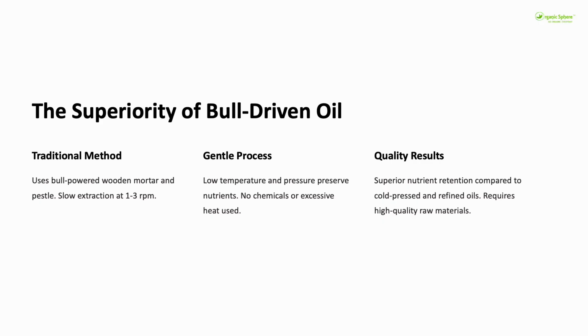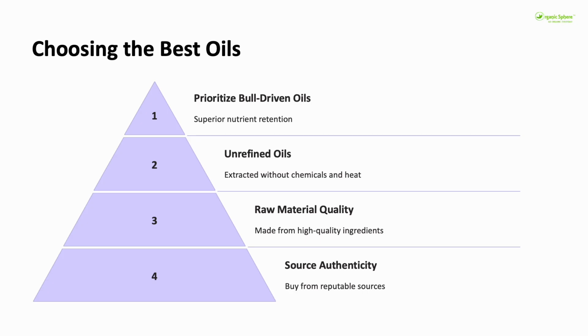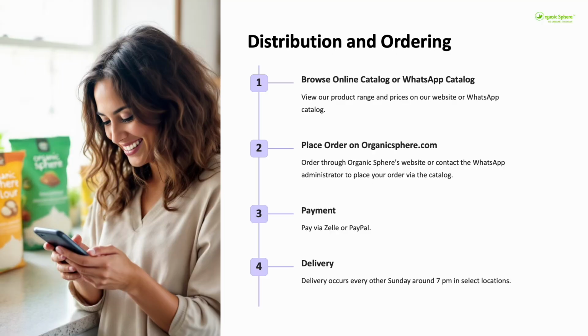You mean like giant mortar and pestle situations? Yeah. With an actual bull? Yeah. You know those setups you see where a bull walks in a circle to crush the seeds? It's still practiced in some parts of the world, and we're going to find out why this ancient method is making a comeback and how it stacks up against the more modern ways of doing things like cold pressing and refining. I've always wondered about those different methods. Like, what's the big deal about how the oil is extracted? Well, that's what we're here to find out.